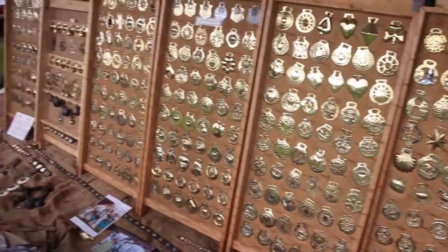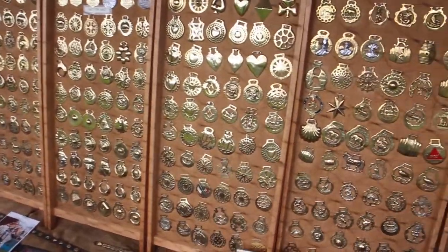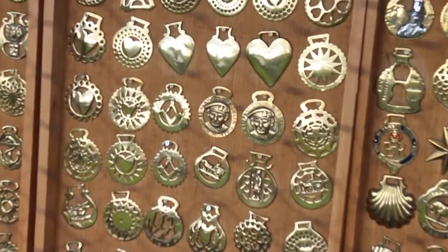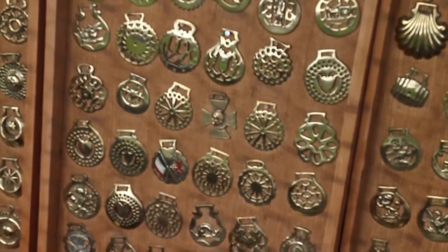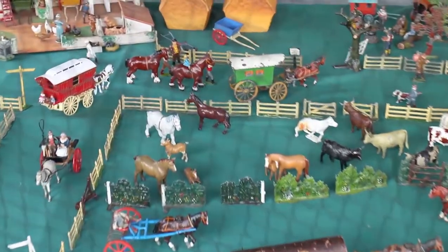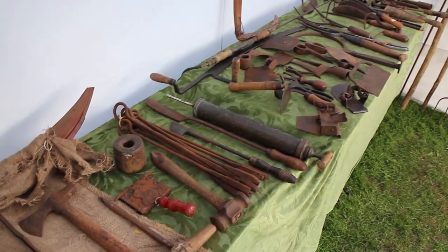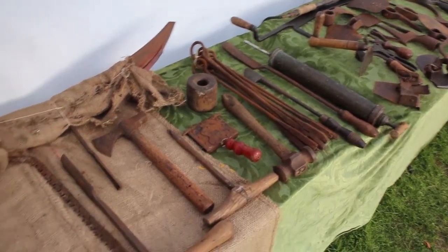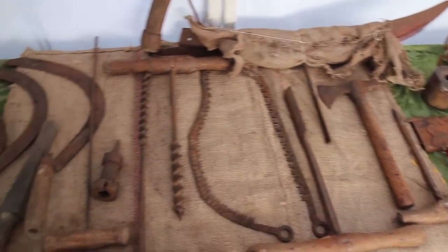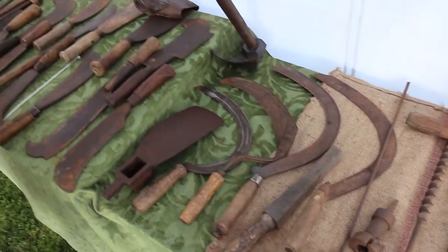I was quite taken with this display simply as my father used to collect horse brasses and had quite a good collection of them. And these, well, remind me of quite a few that he used to have, actually. And these are the old lead animals. Of course, would be banned nowadays, but used to be very popular before plastic. Here's a display of old tools by the Historical Tool Trades Association, and a really fascinating lot there to have a look through.